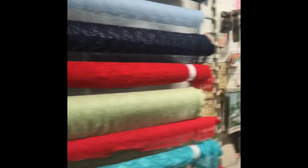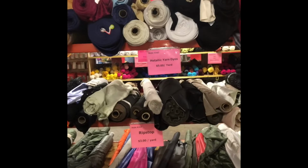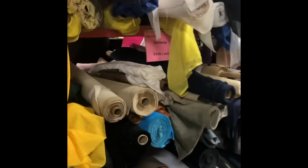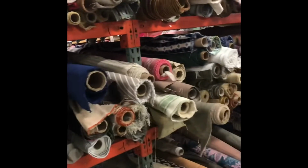Lace on a roll, $5 a yard. Corduroy, $6 a yard. Netting, $1. Rolls of lace, $5 a yard. And these are everything from what you can find at Joann's to really cool stuff that would make gorgeous skirts or shawls or all sorts of stuff. You name it, it's here. And then there's the sample rolls, which are $3 per yard. They're just basically the leftovers.